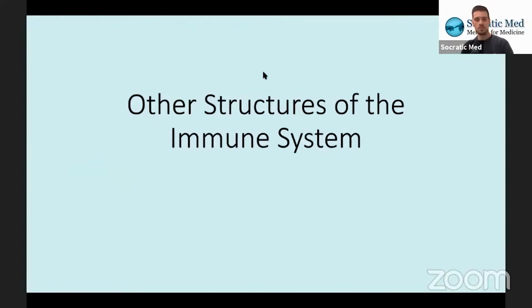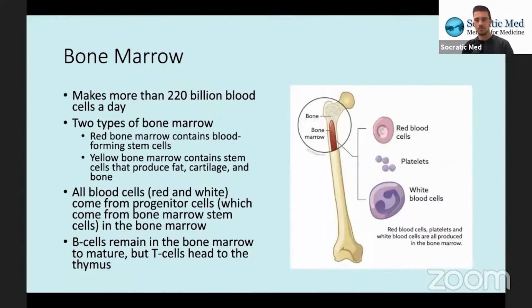Okay, and we'll do other structures of the immune system. So bone marrow, for example, we'll start with. Your bone marrow makes more than 220 billion blood cells in a single day, which I thought was really cool. Two types of bone marrow. There's red bone marrow and yellow, and they each produce different types of blood cell.